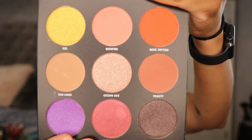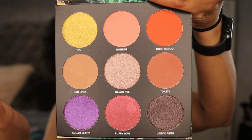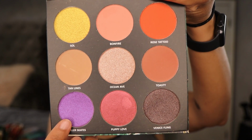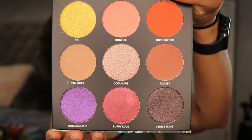I also like this palette because even though you can do some of these summery, like sunny vibes, you can do some sunset vibes too. You got this purple, you've got this brown here. You could do a little bit of a smoky situation. Some brown.